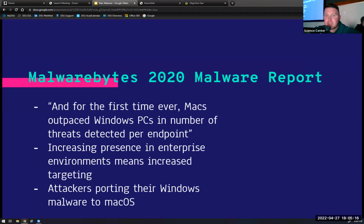In the 2020 State of Malware report by Malwarebytes, they noted that for the first time ever, Macs had outpaced Windows PCs in the number of threats detected per endpoint. This information goes hand in hand with the fact that Macs are gaining more prominence in enterprise environments. With an increased presence in companies, more attackers will begin to target them. But at the same time, that's threats detected per endpoint. So who knows about the undetected threats on other platforms?